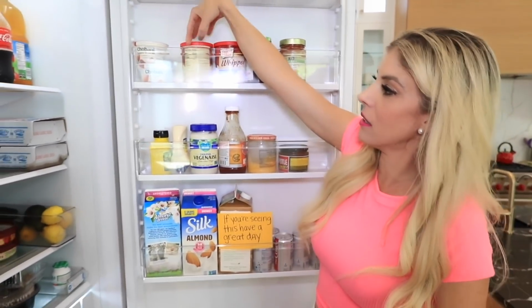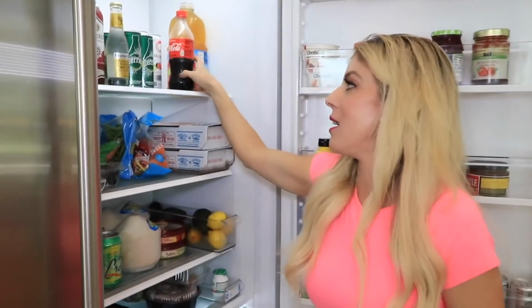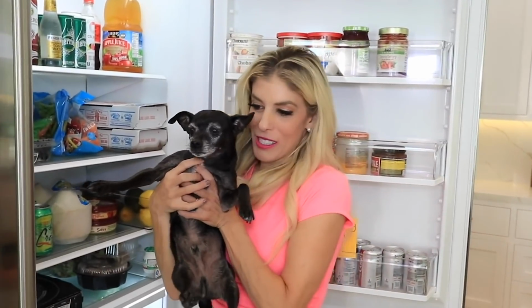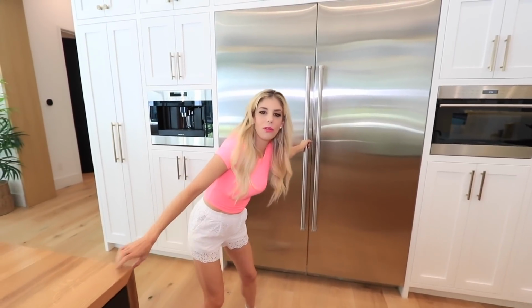Three things that you will never find in my fridge because I'm super healthy is frosting. Definitely no soda. Don't drink soda. And you will not find Blackjack in the fridge because he's too short. Otherwise he'd be in there, right? Okay. Now to the freezer.